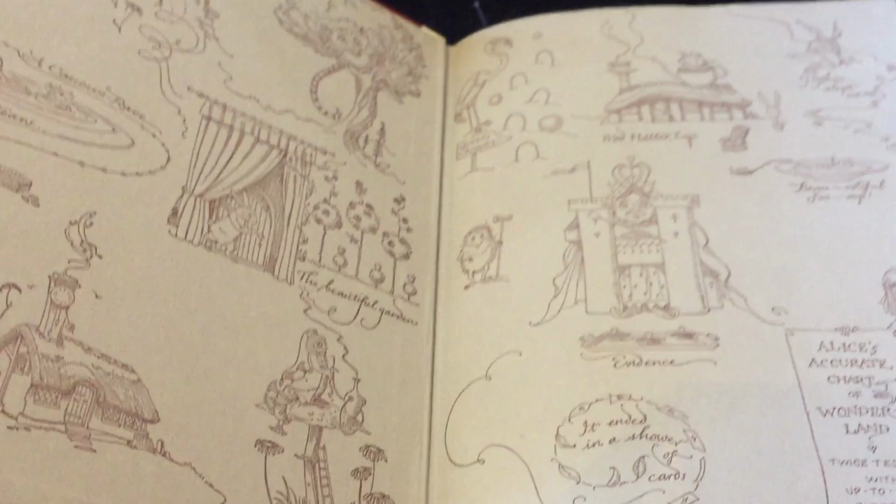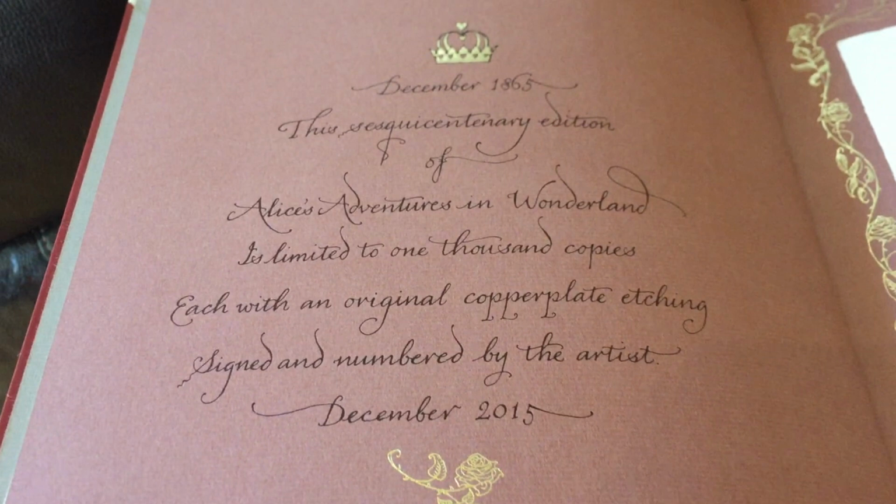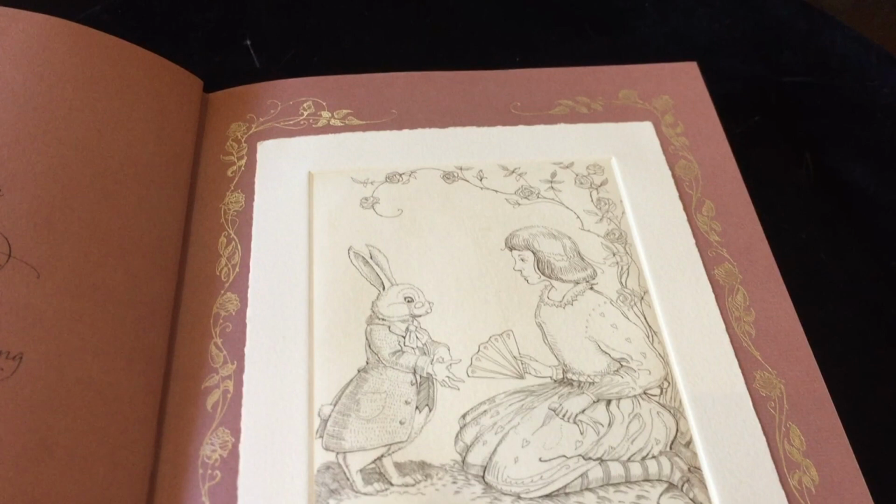It features 11 tipped-in colour plates and 9 paper scraps. The scraps are small tipped-in illustrations printed on art paper and individually pasted in the book. They hark back to the Victorian pastime of pasting small cutout pictures into albums or scrapbooks.